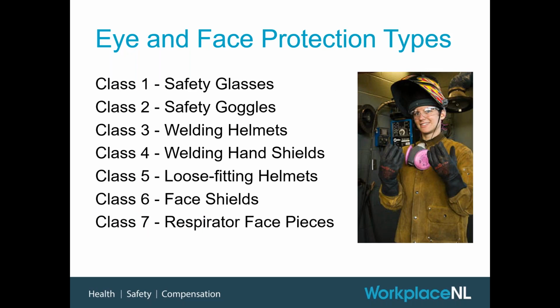Okay, so within the CSA standard, there are 7 classes of eye and face protection. This hasn't changed since the last revision. There were 7 before, there's still 7. What they've done, though, is they've added some little subcategories under some of these to deal with some additional hazards that weren't included. So we're going to talk about each one of these in a little bit of detail.